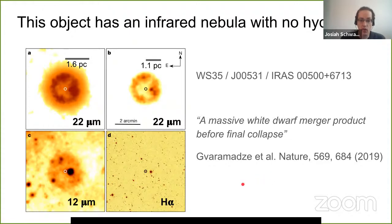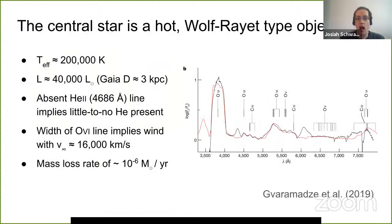To understand that a little more, there's also a central source at the center of this nebula. This paper by Gvaramadze et al. in Nature a couple years ago studies both the nebula and the central source. And the central source is a hot Wolf-Rayet type star. So it's a hot blue star with a quite hot effective temperature and a significant luminosity. We have a good sense of the distance from Gaia. And the spectrum shows lots of carbon and oxygen lines and not much helium. In fact, no helium to detected limits. So what that implies is that here's an object that is hot and hydrogen- and helium-free, probably in a hydrogen- and helium-free nebula.